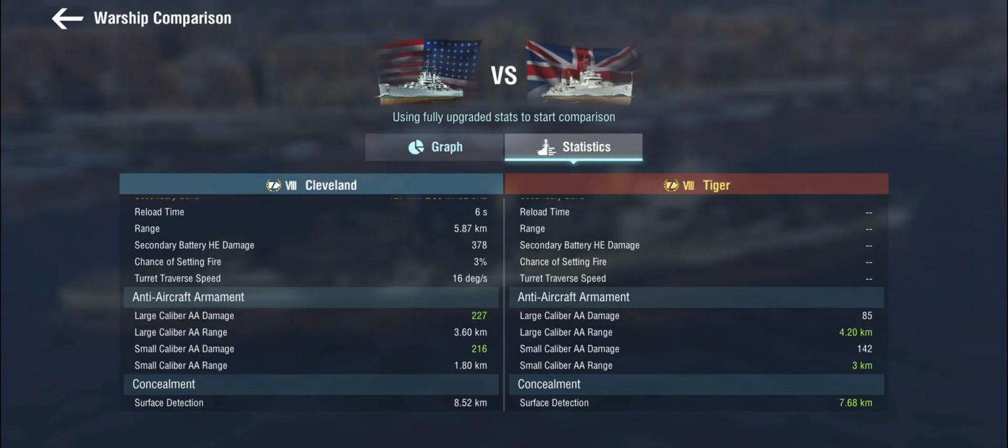Once we get into 3 kilometer range, the Tiger actually gets the small caliber AA tripled. So we get 450 plus 160, so about 600, which is good. So a bit more than the Cleveland. Once the Cleveland small caliber AA kicks in with another 400 though, it's way behind what the Cleveland can do. So she has some AA, but it's not Cleveland level. The concealment is pretty decent.